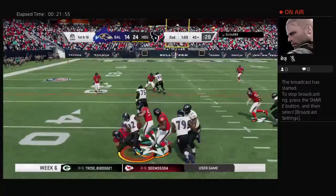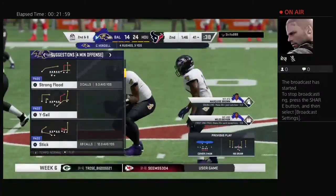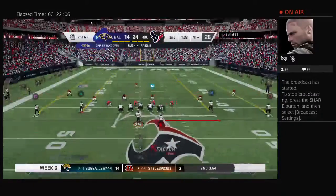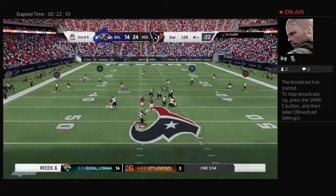They'll run it now out of the gun. Give him a couple on the carry there. 2nd and 8. The passing game's been working quite well so far, but the running game's been a little bit of a struggle, and that's a surprise to me.